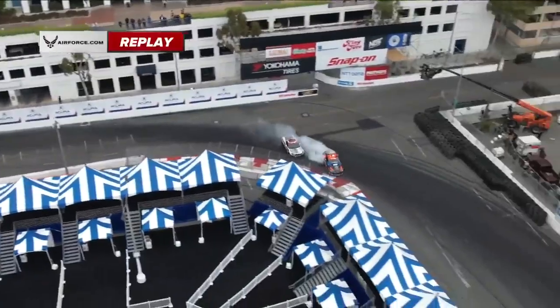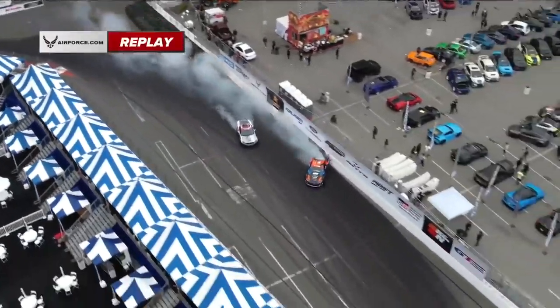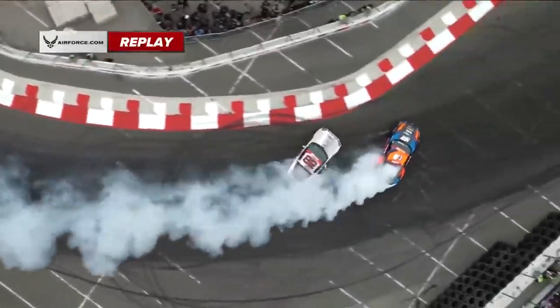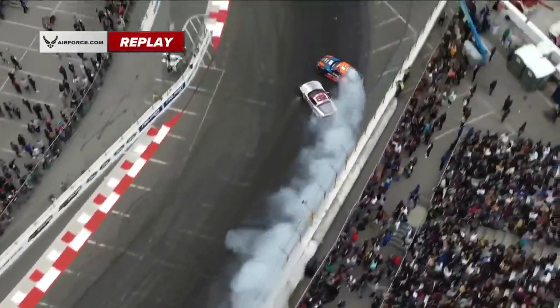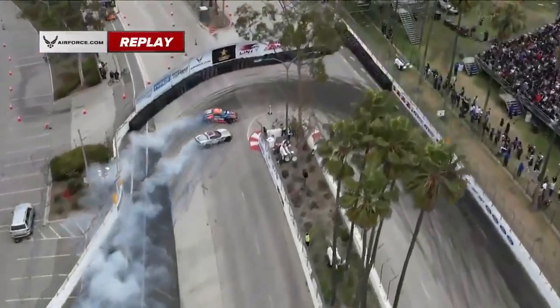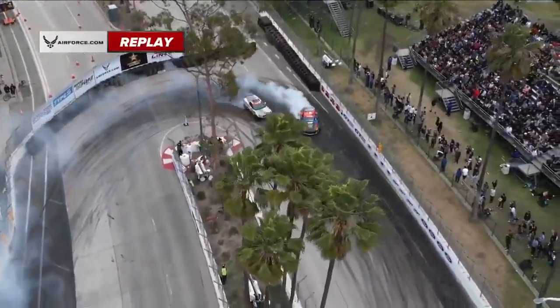Now, I am going to say that Taylor's initiation was late. He was beyond that gray patch in the ground, so that's going to hurt him for sure. Need to get initiated by the one cone at the latest. But look at Chris Forsberg, in the lead there, pushing really hard. The angle through outside zone three was phenomenal.